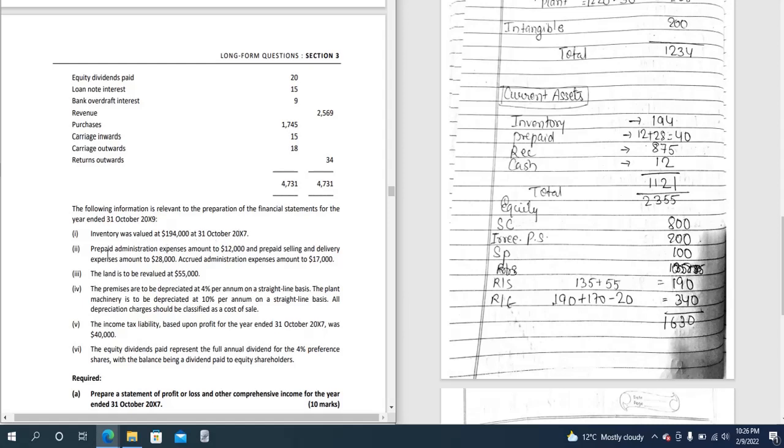One thing I forgot to mention, we forgot to mention prepaid expense. Prepaid is our asset, so we will also include 12,000 plus 28,000 in the current asset, 40.